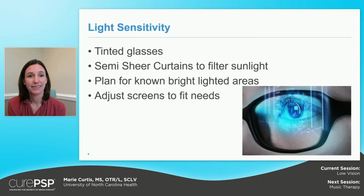The next slide we're going to talk about is light sensitivity. This is a pretty common one, and a lot of times it is related to that neurological change. There have been a lot of products come out in the last couple of years that have been pretty helpful. Having glasses with a tint can be helpful. A lot of times people start with their sunglasses, what you wear outside or maybe what you wear on the beach, and wearing those inside, especially in fluorescent lighting, to help. So this can be a good strategy.